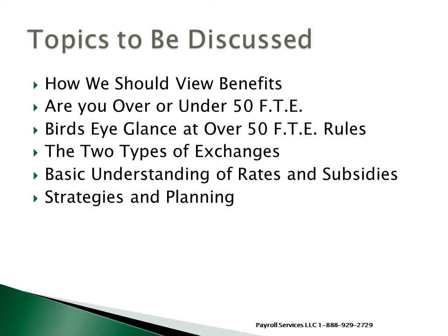Some of the things that we're going to discuss today is how you should be viewing your benefits as an employer. Are you under or over the 50 full-time equivalents? That's what FTE stands for. We're also going to take a bird's eye glance at the over 50 rules. They're different than the under 50. There's two types of exchanges we'll talk about, and then we'll try to get a basic understanding of some of the rates and how the subsidies work inside Obamacare.